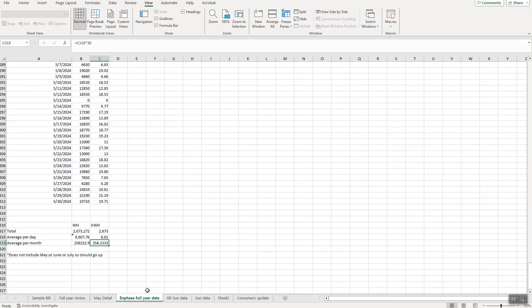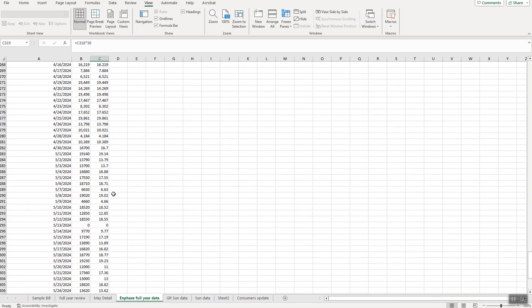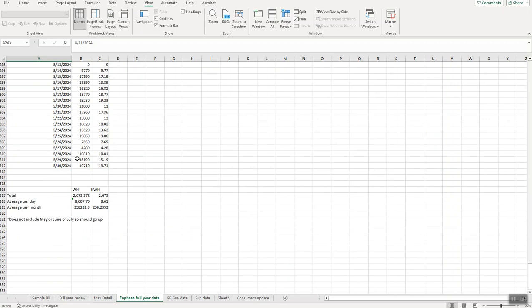So I also wanted to note the full year data from the solar panels and what we generated. I've been documenting the actual kilowatt hours generated each day since we've had them, and the average that we've had per month is 258 kilowatt hours. That's not bad. Like I said, we have not included June and July in there yet, so that should make this number go up.